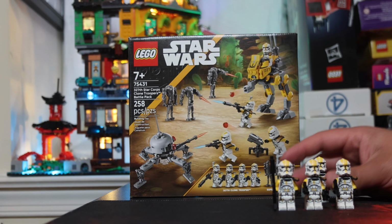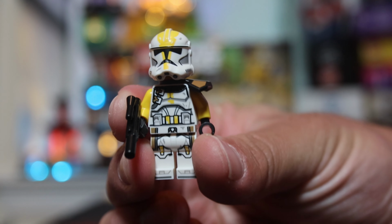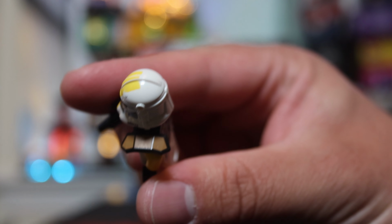Then we move on to the bulk, the reason you're buying this set, which are the 327th Star Corps minifigures. They're solid. I don't mind the pauldrons.